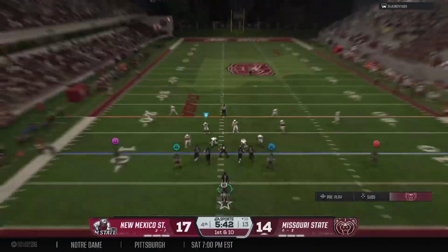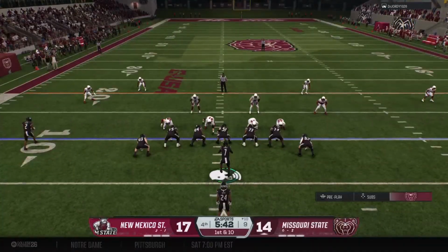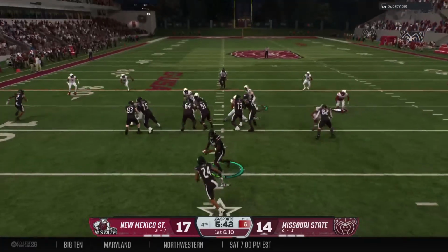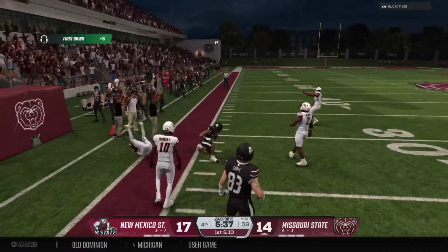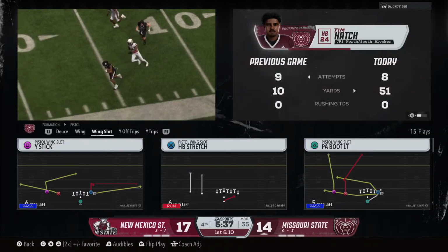So here comes the Bear offense. These last couple of drives, Jesse, have been about the defense making clutch stands. I think for this offense, they can stay aggressive knowing that their defense is going to bail them out time and time again. There he goes. Gets it up to the 26-yard line. They keep it on the ground, and that paid off.